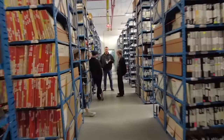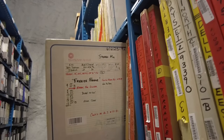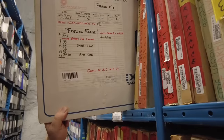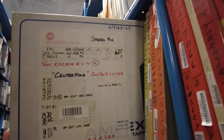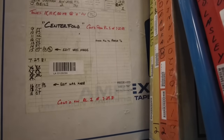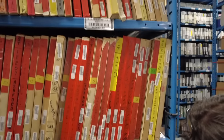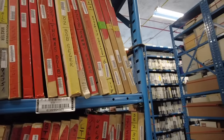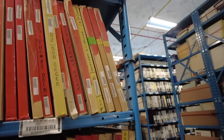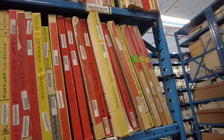Uh-oh. What have you found? J. Geils, Freeze Frame. Look at that. Peter Wolf, I'm friends with him. August 19, 1982, I saw them on that tour. It's Capitol. We found a good row here. Thomas Dolby. There's more J. Geils, a ton of J. Geils here. Sammy Hagar. Harry Nilsson. McGuinn, Clark, Hillman. Piss on the Wall. J. Geils. Simpson.